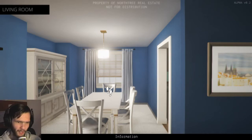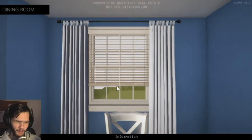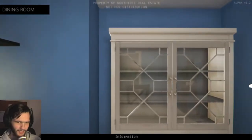Well, this is actually a pretty nice dining table. But still, were we not meant to look at... Like, what?